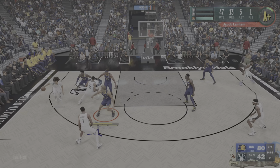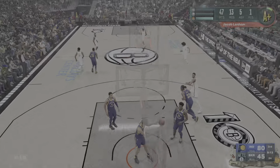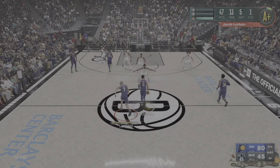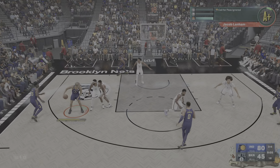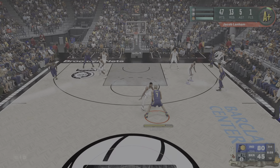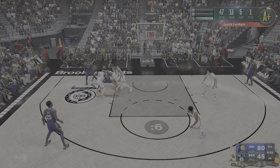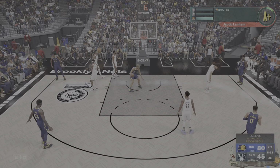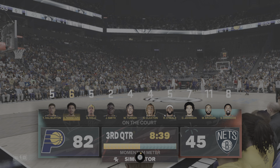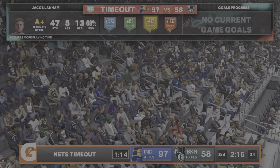Nice ball movement by Brooklyn. Johnson kicks to Bridges. O'Neal from long range. Hits it from 3-point range. O'Neal's got 5 now. He can really stroke it from deep. You have to keep better tabs on him. O'Neal against Smith. And it's Royce O'Neal with the foul. That is his first foul of the game. Called the Nets.